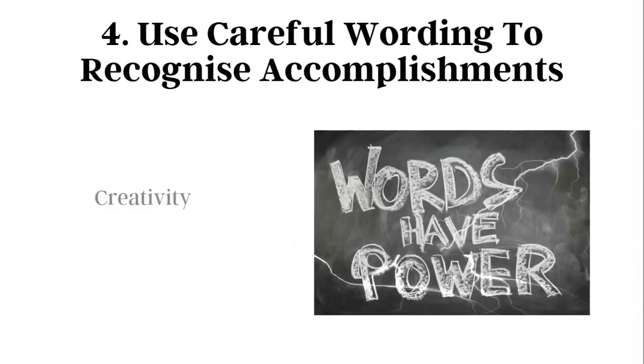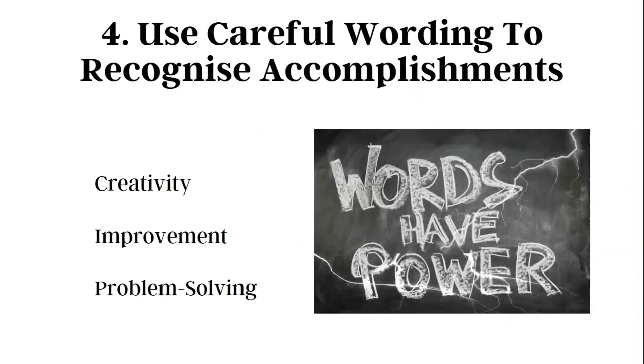Moving on to number 4. Use careful wording to recognize accomplishments. A lot of appraisals have zero effect because of poor wording. Since you want to encourage an employee's good behavior, you need to be very clear when giving positive feedback, so they understand what they must maintain. The following are a few words and phrases that you can use in your performance review. They are based on the content in James Neal's book, Effective Phrases for Performance Appraisals. When you include some of these, you pass the message across and effectively highlight their performance.